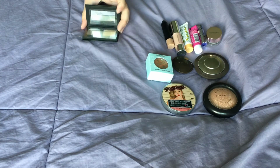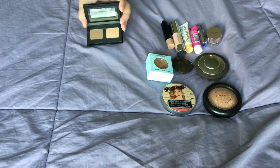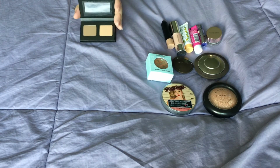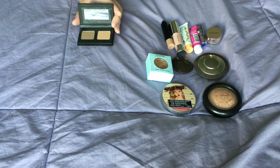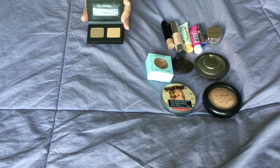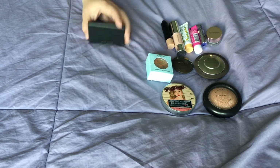And this is a duo of the Sculpting powder in medium on this side and the highlighter in Candlelight. So I haven't tried this yet, so I don't know what my thoughts are on these products, but I've heard these products are amazing. So I definitely want to keep both of these.